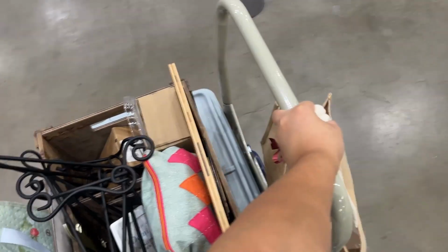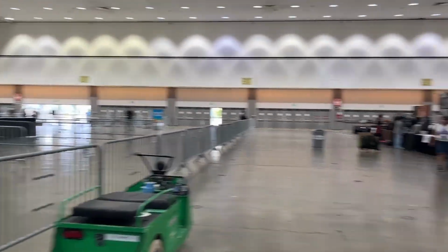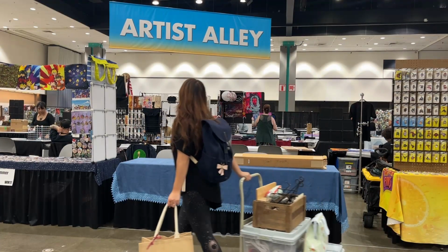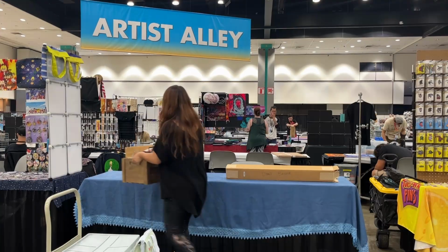I've done enough events to make a mental note of how to pack my goods so I can access those first. On my second trip, you can see that the entrance of the West Hall is pretty close to my table, which is exciting. And now my tablecloth is set up and ready as a blank canvas. This is me coming back from my second trip to the car with the rest of my goods.